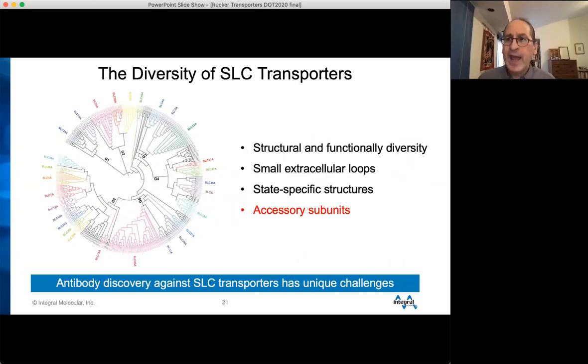So that's GLUT4, and I just want to end with some other challenges that have to do with transporters. As I mentioned at the beginning, the SLC family is a very diverse family of transporters, and they have a lot of challenges. There's a lot of structural and functional diversity. They can have very small extracellular loops. The structures can be state specific, which can be a challenge depending on what state you're looking for. But there's another challenge as well, which is accessory subunits. And that's an unusual challenge.